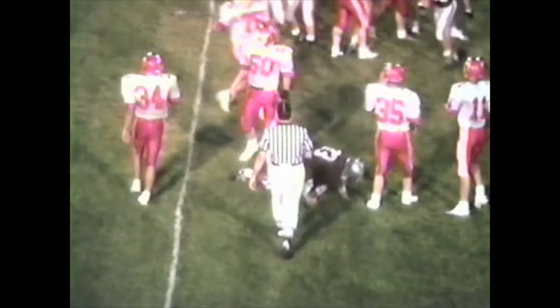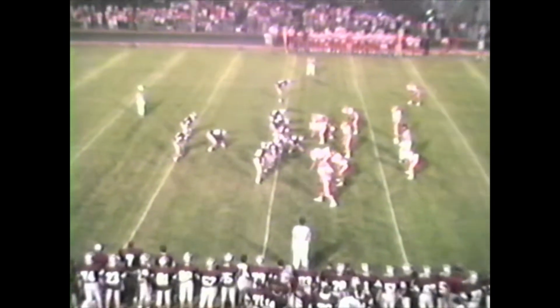Robinson is to the line in the wishbone formation with Don Carter, the quarterback, and Mike Courtney, the fullback, right behind him. A give to Courtney, and he's chopped down after a gain of just a couple. Just going to watch their players. The time you start looking over here is time you're going to get knocked on your duff.